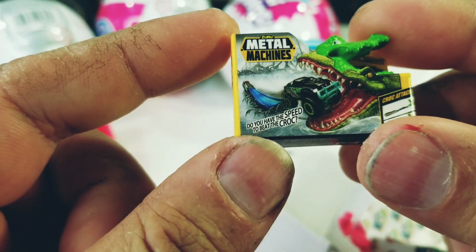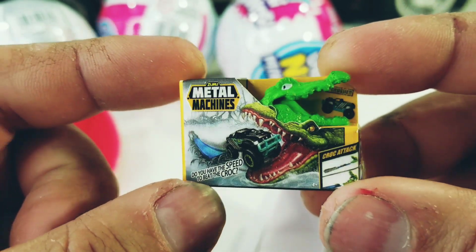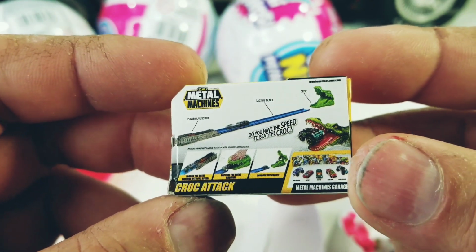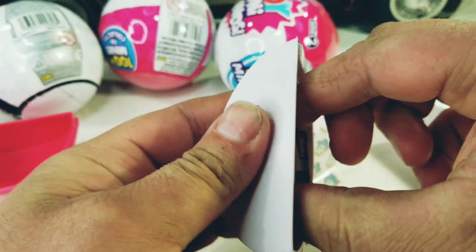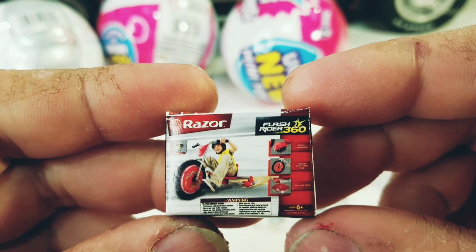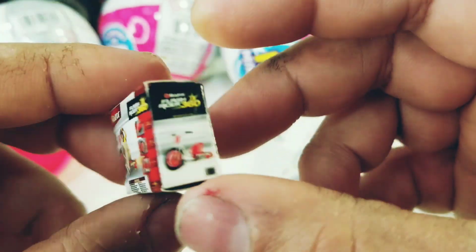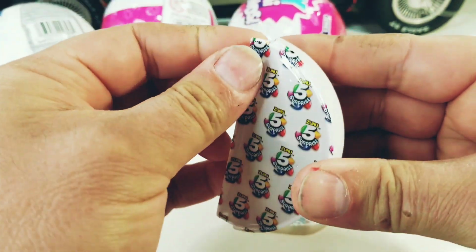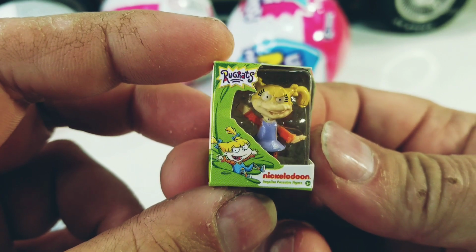So we got Metal Machine, so I guess it's like a Hot Wheels track thing with an alligator head. You chomp down on them. Here we got the drift trike, I guess. Razor scooter trike. One more out of that ball. It's Angelica from Rugrats.